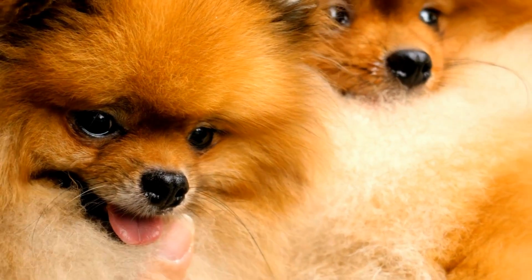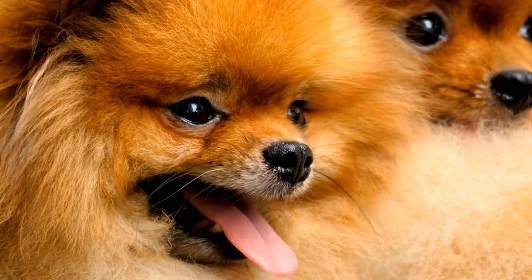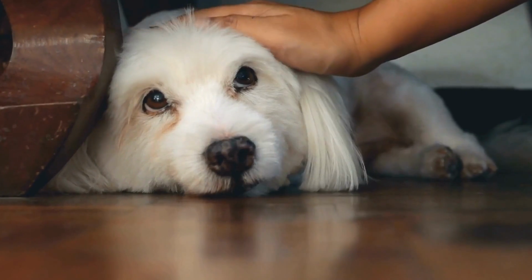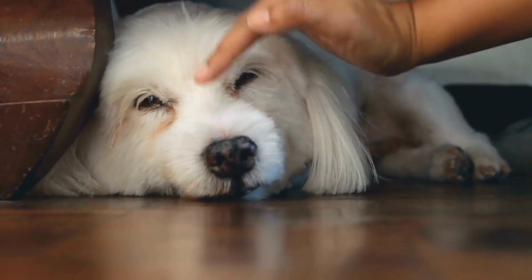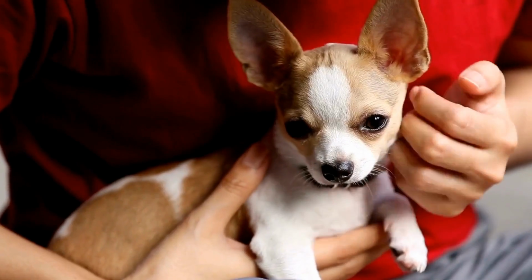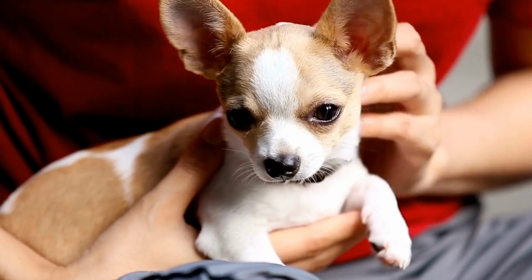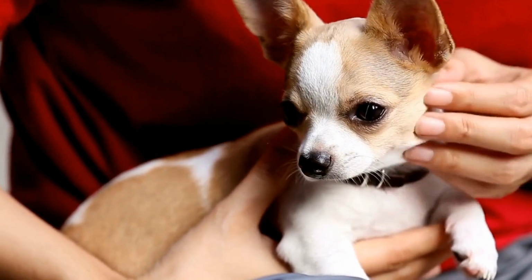2. Provide fresh water. Ensure your dog has access to clean, fresh water at all times. This encourages regular hydration, which aids in flushing out bacteria from the urinary tract. 3. Regular bathroom breaks. Provide your dog with frequent bathroom breaks to prevent urine from stagnating in the bladder. Regular urination helps flush out any potential bacteria that may have entered the urinary system.